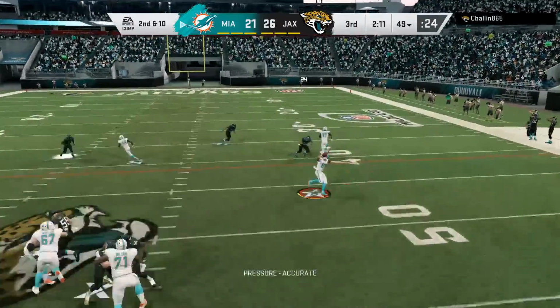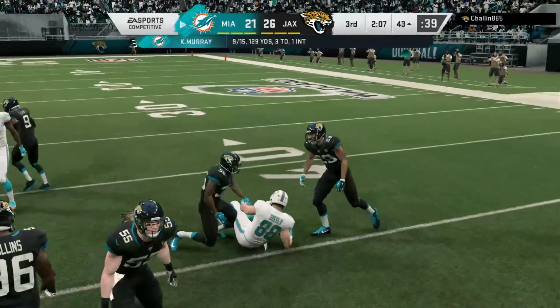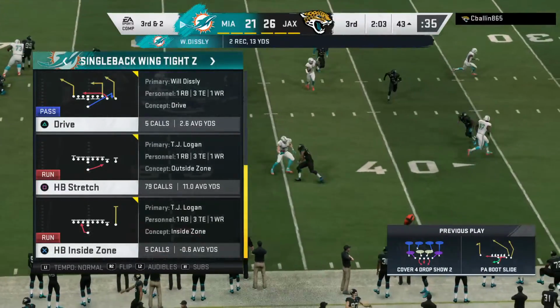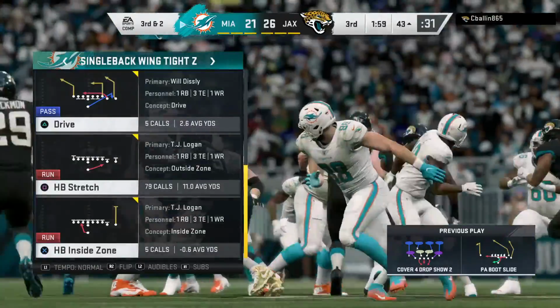Murray looks to throw again. 2nd and 10. That's complete to Disley, the tight end. 8 yards on the completion, but now they face third down. He's been quiet today in the passing game, just his second catch. Yeah, and people have to come up with schemes to limit him.